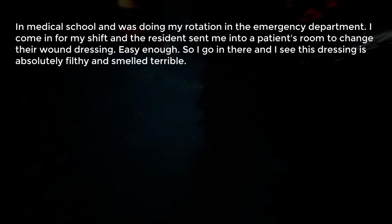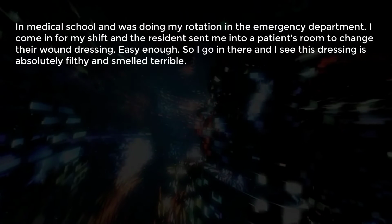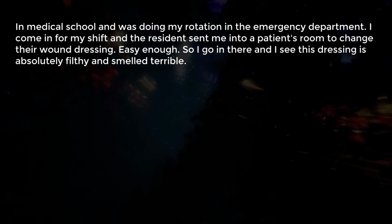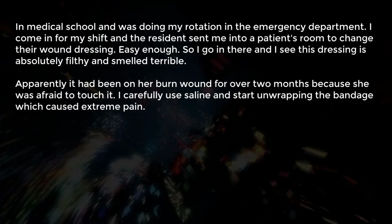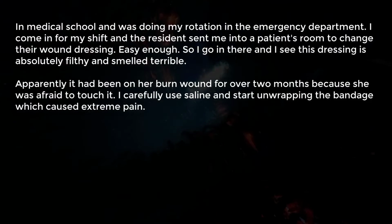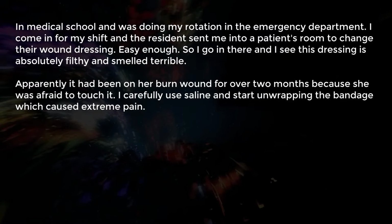My heart is still broken by such a sight. I was in medical school doing my rotation in the emergency department. I come in for my shift and the resident sent me into a patient's room to change their wound dressing. Easy enough. So I go in there and I see this dressing is absolutely filthy and smelled terrible. Apparently it had been on her burn wound for over 2 months because she was afraid to touch it.